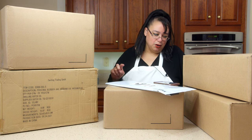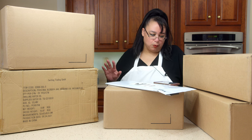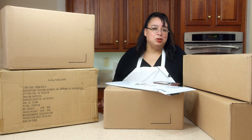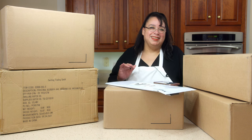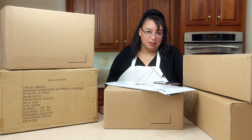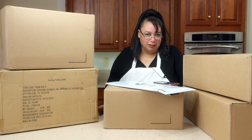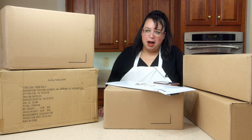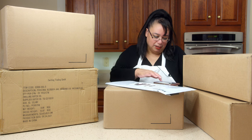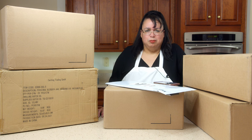So they obviously own Zwilling. They have knives, amazing knives, right? You might be familiar with Staub. They make enameled cast iron, which I have a piece right back here, one of my favorite green pieces of enameled cast iron cookware. Miyabi, amazing cutlery. Demeyere, which is one of my favorite cookware lines. And Henckels, obviously a household brand, right?